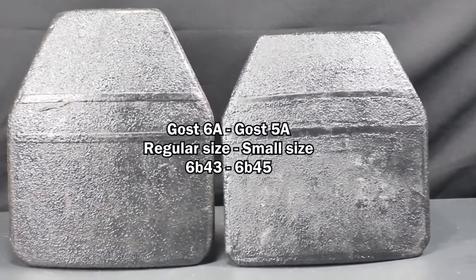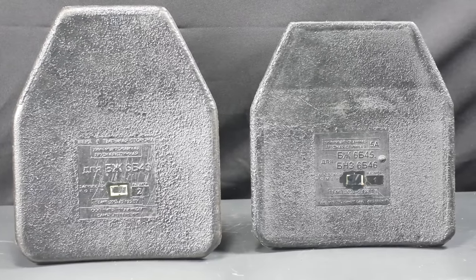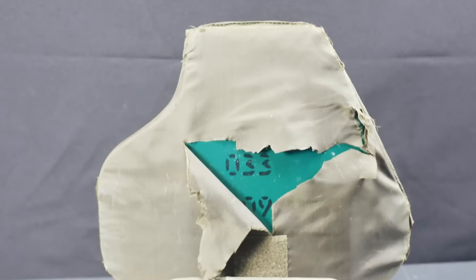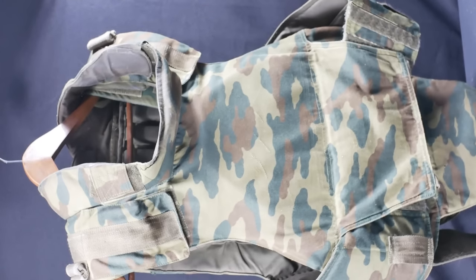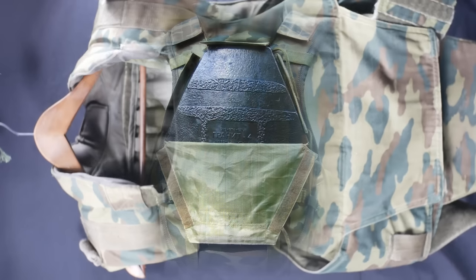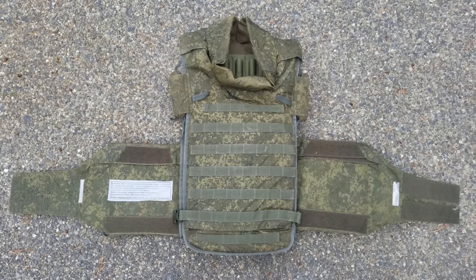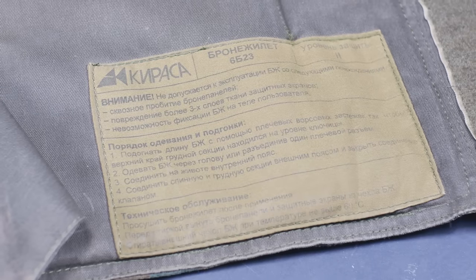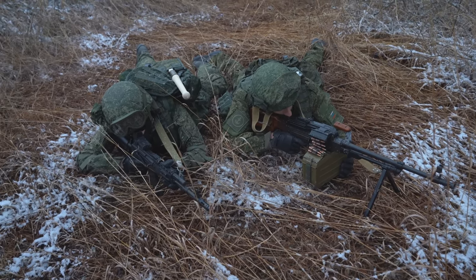Since both the 6A and the 5A plates are still in circulation, both plate types will be tested today against armor-piercing ammunition inside of a new 6B45 carrier. Even from the onset, this system is a huge upgrade from steel plates, and is a great standardization from the rarer ceramic plates that have been used by the Russian military. The new system is lighter and of better protection than older armors. We will be testing those older armors in the future, but I wanted to get the modern Ratnik stuff complete first, as it is the most relevant.